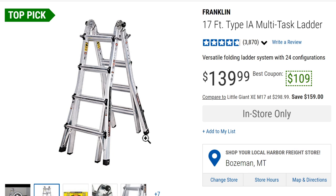It seems like a well-made ladder, has lots of great features, has anti-skid, anti-marring caps on all the ends. One thing I'll point out, it does come with a 90-day warranty. And of course, with Harbor Freight, that's fairly typical. And then they offer their extended warranty and whatnot.